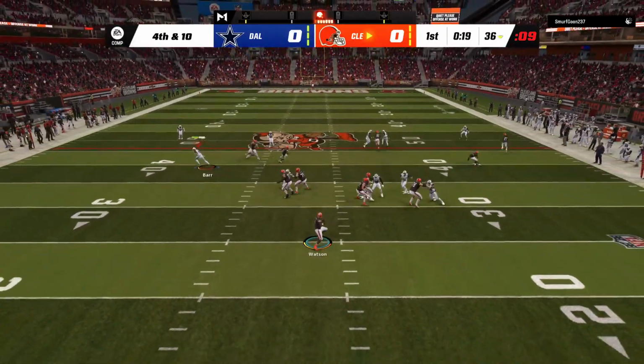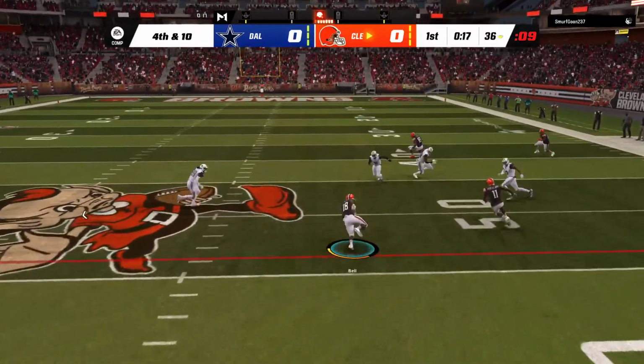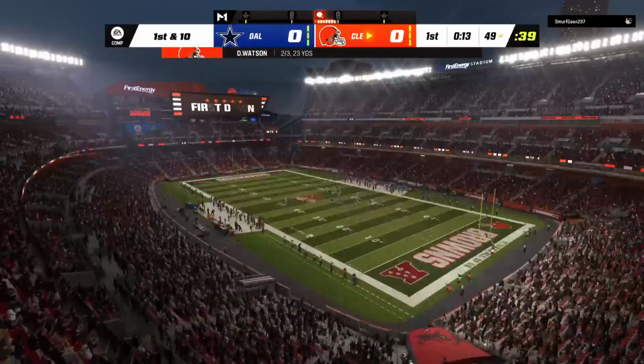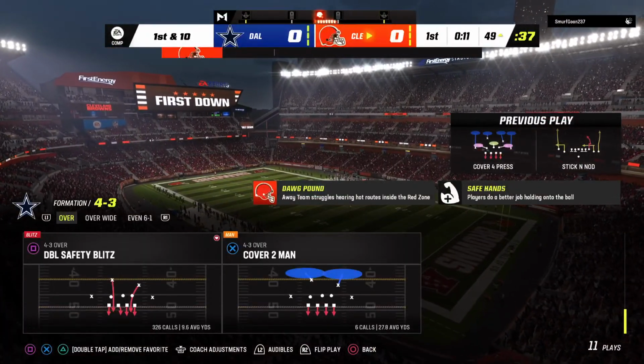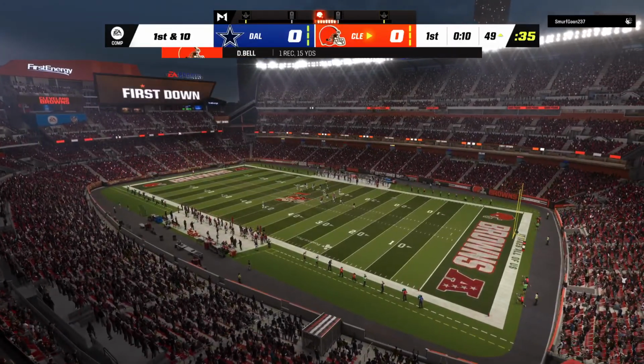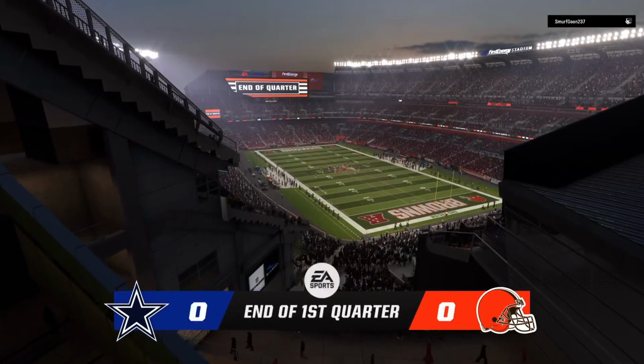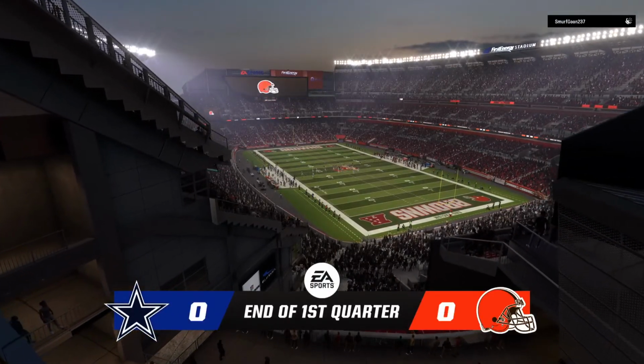Here we go on fourth. Watson. This complete to David Bell. And he's going to pick up the Browns' first down as they manage to convert. And that'll keep the drive alive. No score after one on EA Sports.